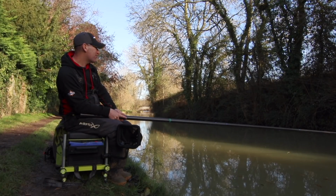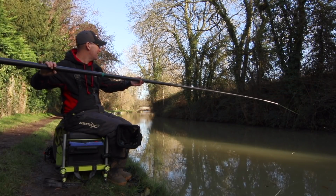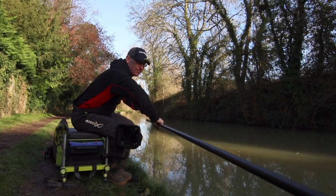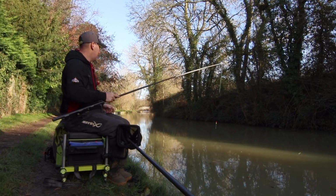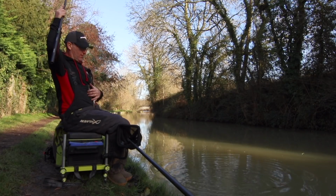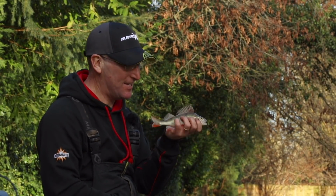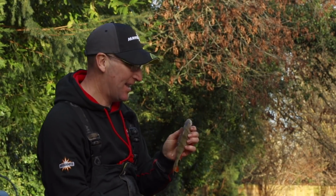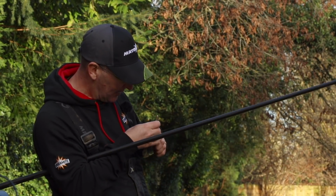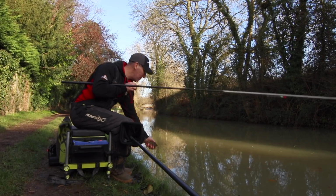Something's dragging it upstream, getting away with it. 1, 2, 3. What have we got? A little perch. That'll do me. Do you want to swing that? Oh, he snaffled that. There you are. Cracking little perch, a nice chunky little specimen. And he's not too deeply hooked. Should be able to get that out, no problem. There you are. Brilliant. Pop him back.